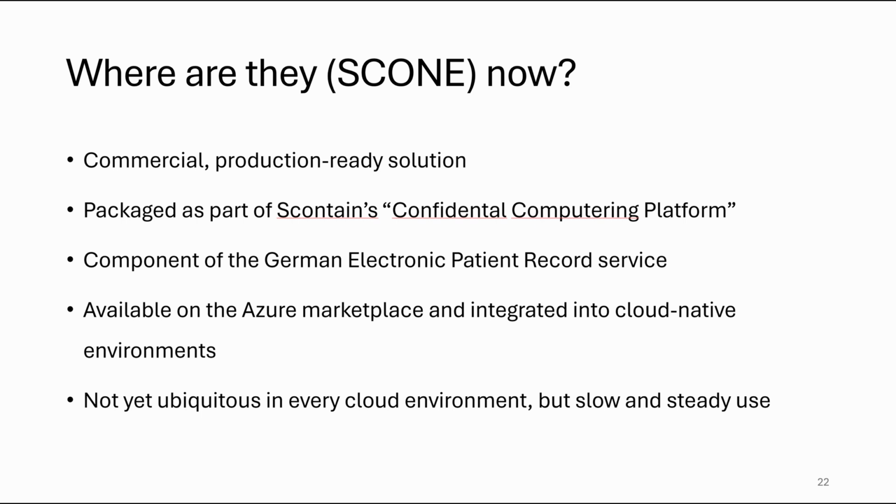Well, it's actually now a commercial production-ready solution. It is now developed by SCONE, which is based in Dresden, Germany, and is a part of SCONE's confidential computing platform. It is also a major component of the German Electronic Patient Record Service, and it's also available on the Azure Marketplace in cloud-native environments. So while it's not ubiquitous and very commonplace in every single cloud environment, it is getting slow and steady use.